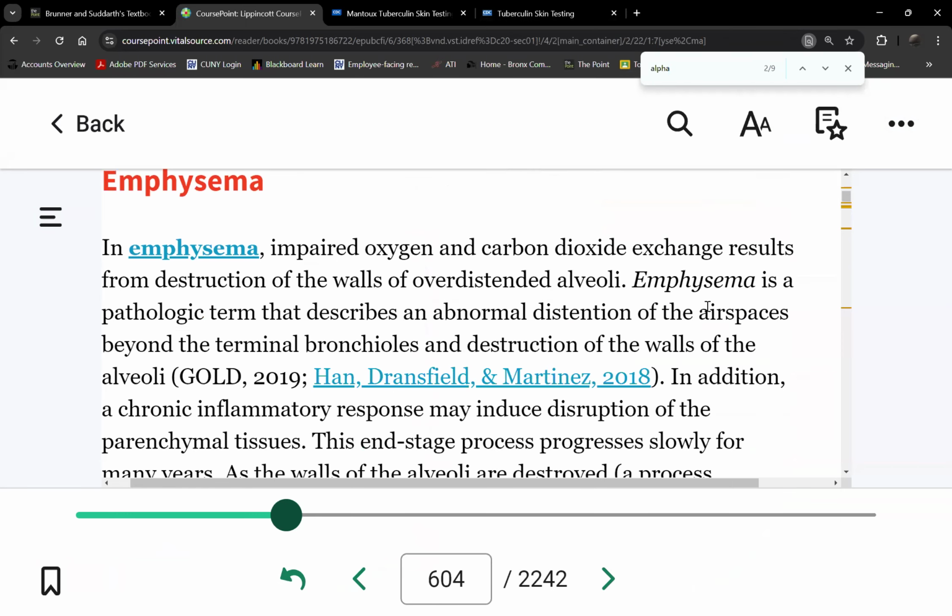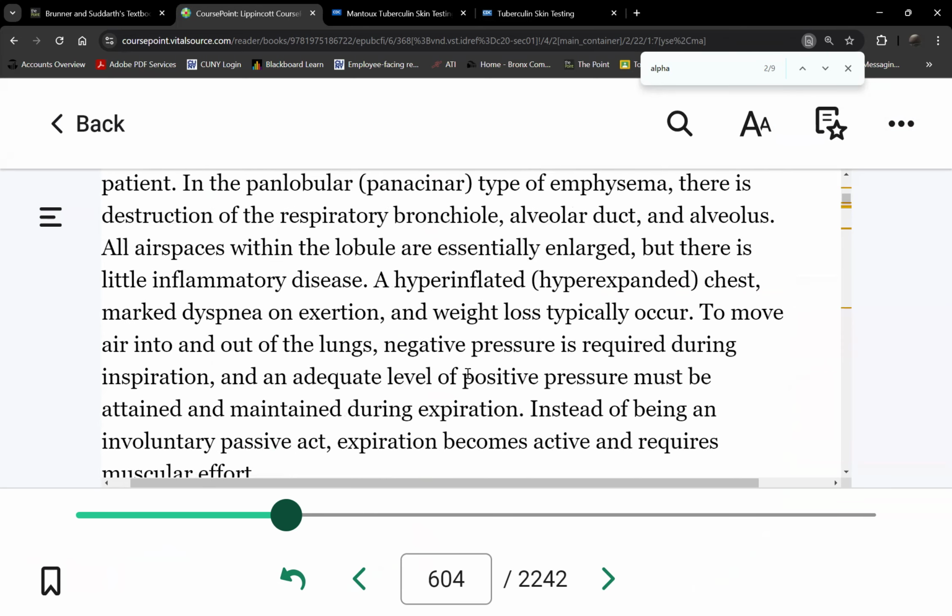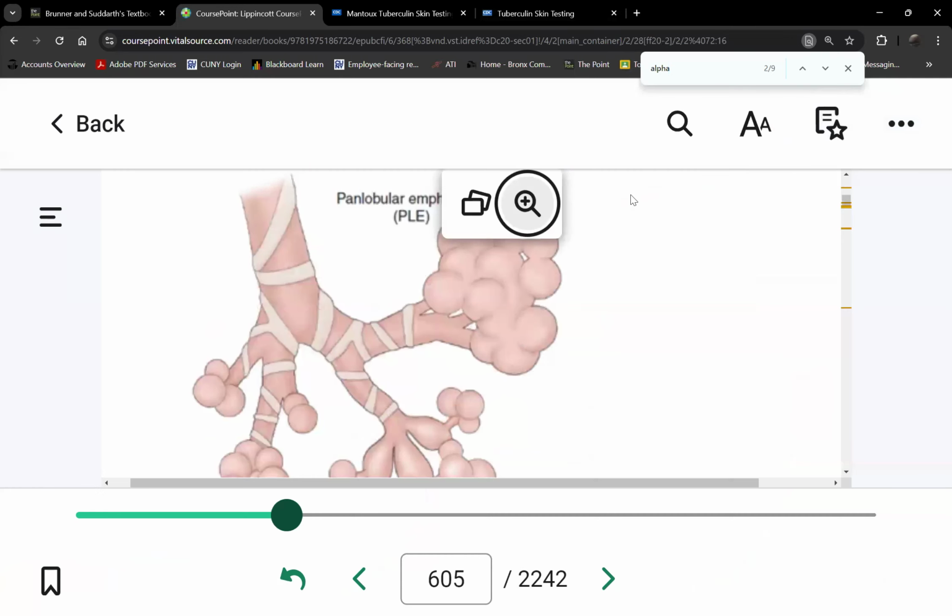Most people have both conditions. So emphysema is now the lower airway, right here. So how did we get to this point?